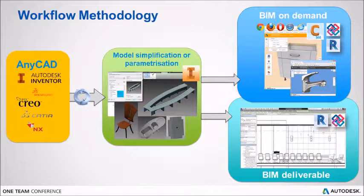And then from there, we've got a couple of different ways we can go. If it's a range of products with different sizes, we can then start addressing BIM on demand. Or if it's just a fixed size, we can then export that directly out as a Revit file, or to conform to the BIM generic standard, if you like, for the file format, which is IFC. We can also go out to that IFC format.